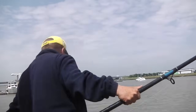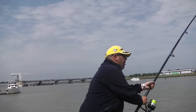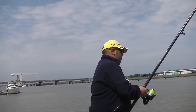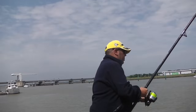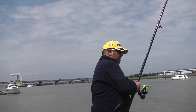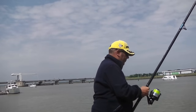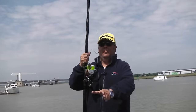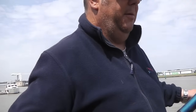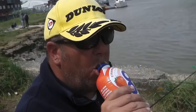A couple of little tugs. I'm going to reel in and check the bait. Crabs, little bastards. Well, nothing. I had a couple of bites, but that was obviously crabs. So I've rebaited, got it back out.